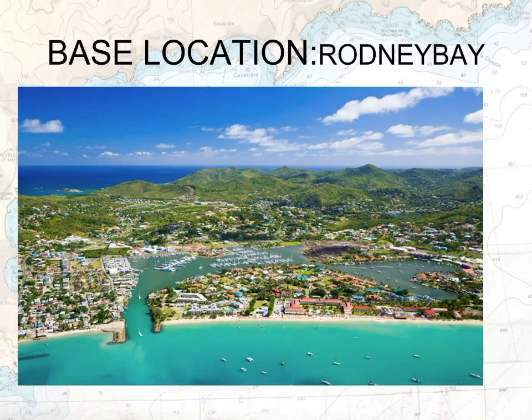Okay, guys, the Moorings base is located on the island of St. Lucia, and it's in Rodney Bay Marina, which is the north part of the island. St. Lucia has two airports. It has a small airport, which is like 30 minutes away from the base, which is in Rodney Bay. And the international airport is Hewanorra, which is an hour and a half away from Rodney Bay Marina.